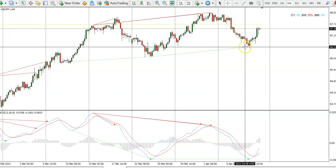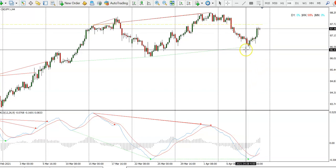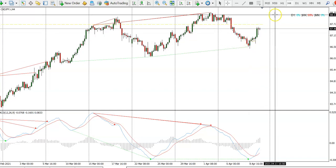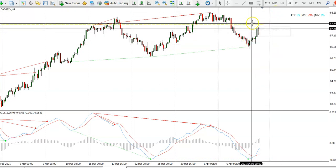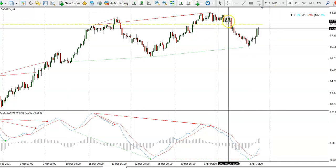It did drop a little bit further around the 86,500 on Thursday, and then you can see on Friday come back up. So we were out of the market pretty early. We were well in profit, so it was a beautiful trade. Worked out nicely. If you watched the previous video, I hope you took it and made some pips.